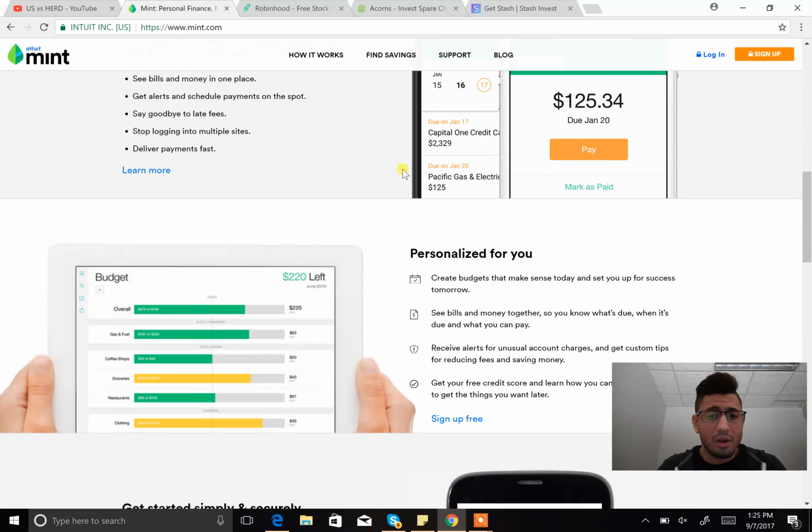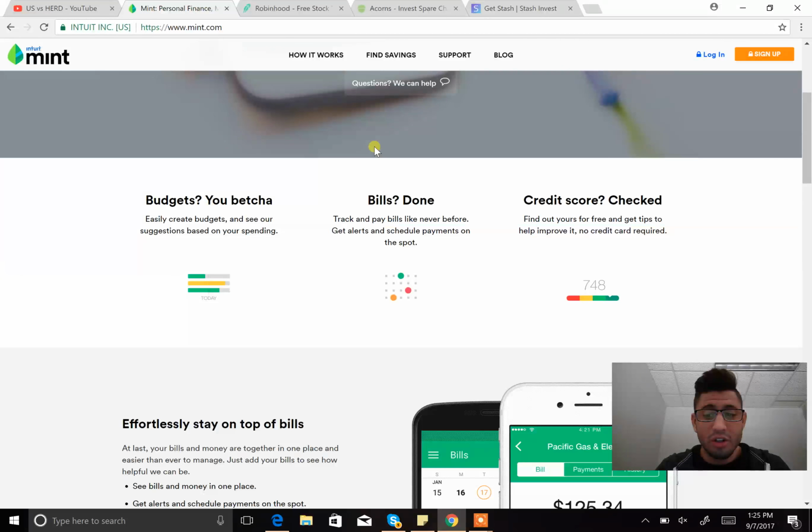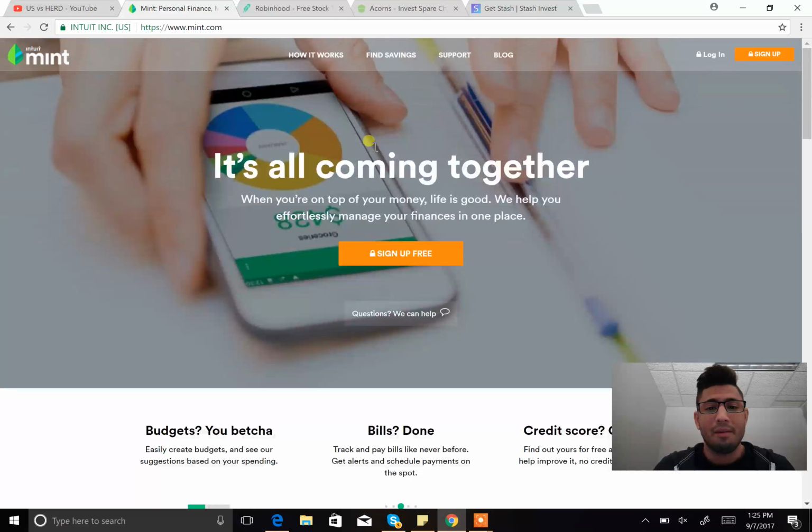So it kind of keeps all your finances in one place, keeps them digital, keeps them on your phone, and keeps them ready and accessible for you. So that's my first choice app for budgeting.